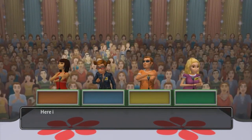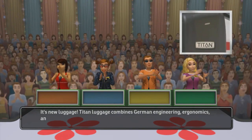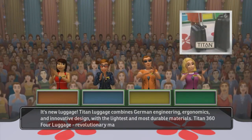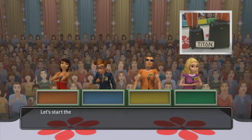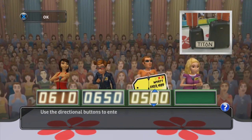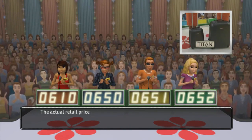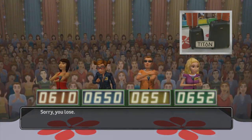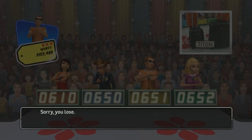Welcome to Contestants Row. Here is the item up for bids. It's new luggage. Titan Luggage combines German engineering, ergonomics, and innovative design with the lightest and most durable materials. Titan 360 luggage, revolutionary maneuverability on four wheels. Let's start the bidding. It's your turn to bid. The actual retail price is... You lose. Oh, no! This is your third strike. Sorry, but it's game over.